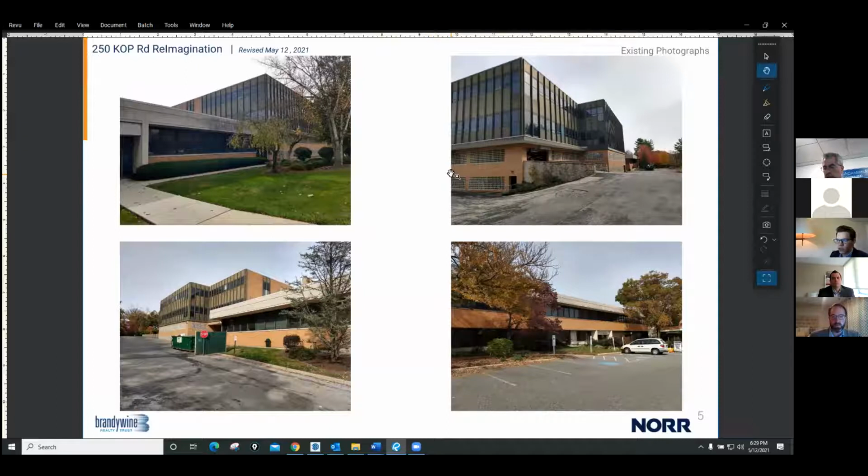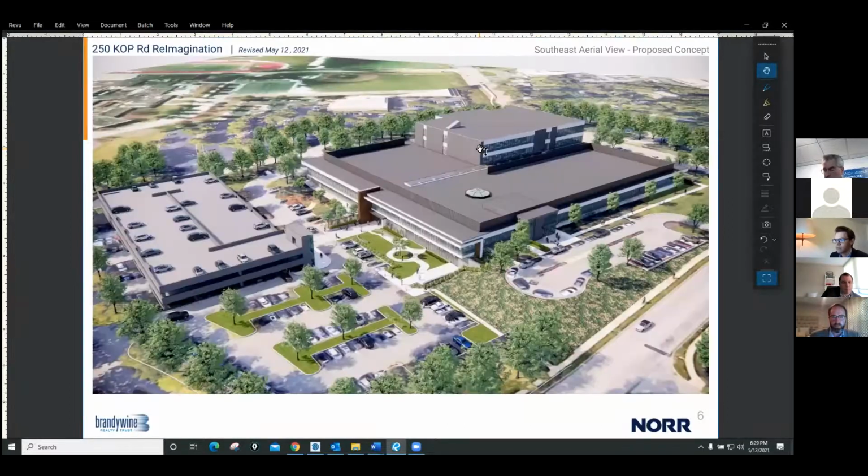These are just a few images walking clockwise around the building so you get a sense of how it sits today. It's an orange brick, it's a beige colored stucco at the roof line, and then the tower above is an old bronze aluminum glass system.